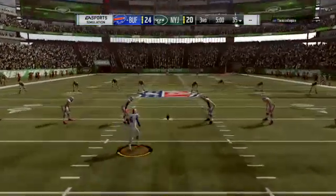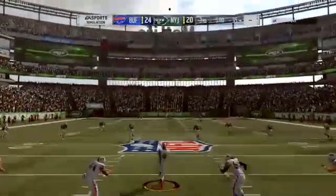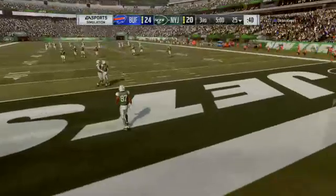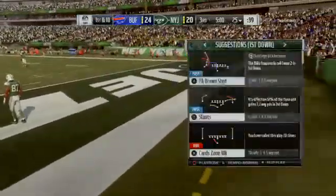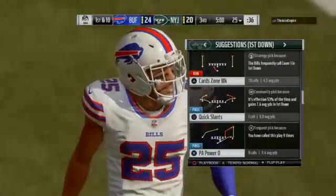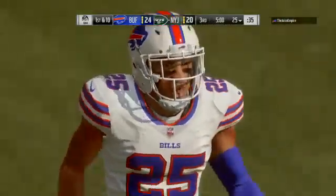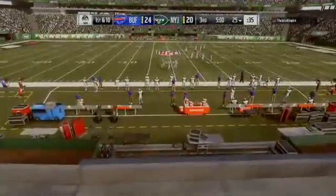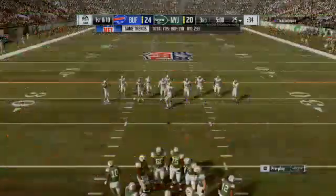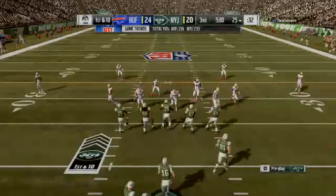Sturgis out now to kick this one off. And this will not be returnable. It's out of the back of the end zone for a touchback. Now the Jet offense about to take over as they head out onto the field. And last time, not only the turnover, but that turned into 6 points. They got to make up for that here.